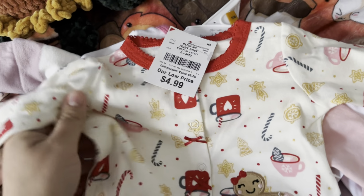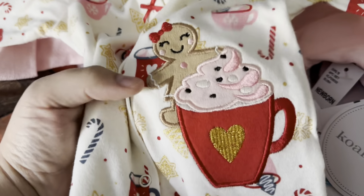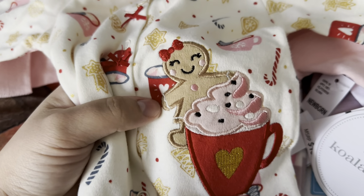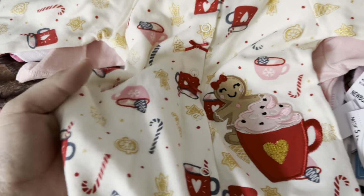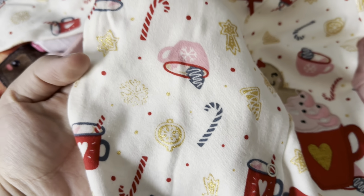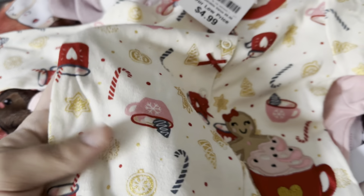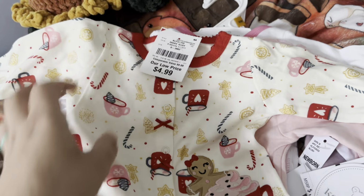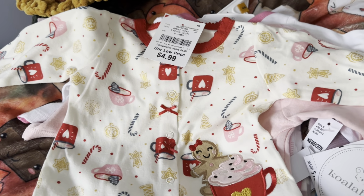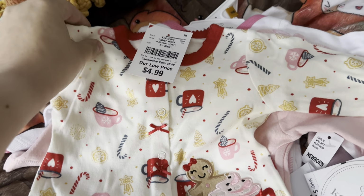So I found this koala baby sleeper at Burlington for $4.99. Look at this cup of hot cocoa with the gingerbread man in it. Well, gingerbread girl, I guess, because it has a bow. But it has this adorable pattern of hot cocoa, candy canes, snowflakes and polka dots, just a bunch of really cute things. And then the feet have little gingerbread girls on them. That's cute. That was only $4.99. That would be perfect for Honey or my Ashton Drake Emily doll, any of my dolls that are 0 to 3 months.